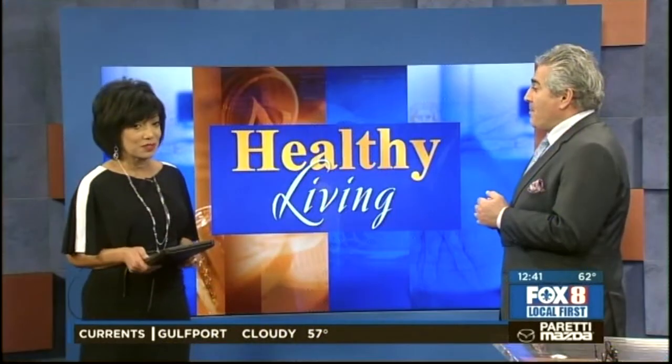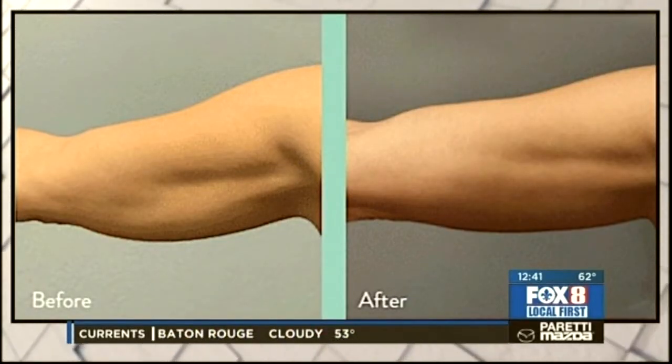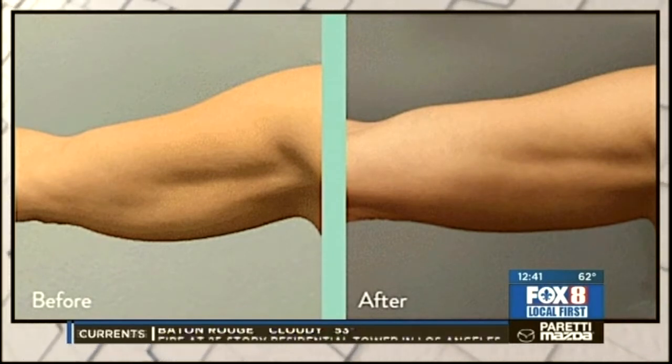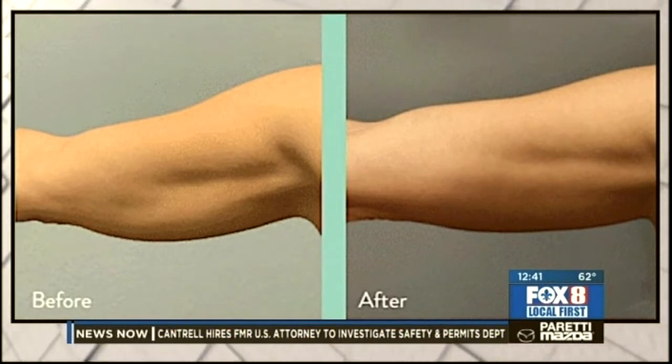Okay, so you sent over some pictures. Let's start with the arms. You've got before and after pictures. How did you accomplish this? So this one is the treatments of the device, with the combination of the two. In this section is the fat reduction, and then the tightening of the tissue using radio frequency. And it is non-surgical, no pain, no downtime, and sometimes it's too good to be true.